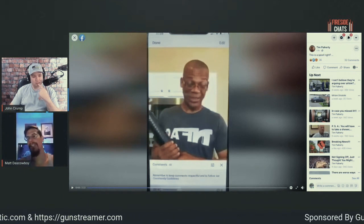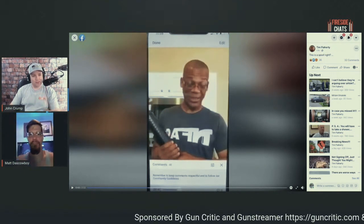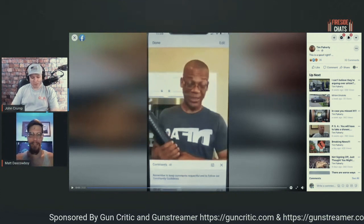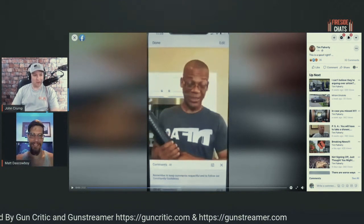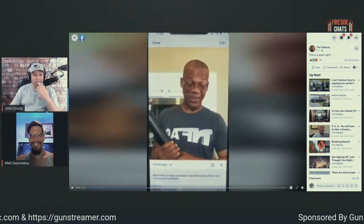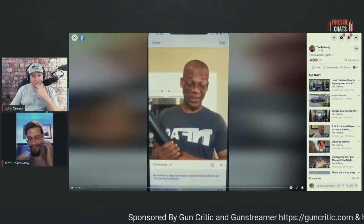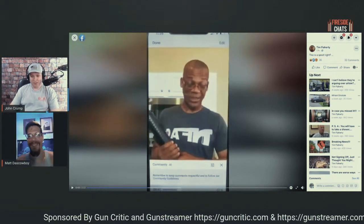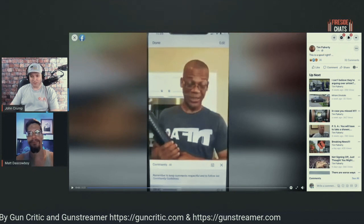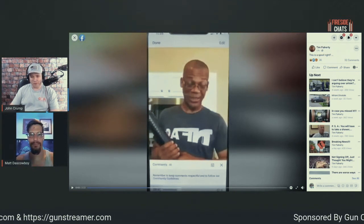Do you have a picture, or can you pull up a picture of what a bullpup rifle looks like for some of those that aren't very familiar with that? I don't know what a bullpup rifle looks like, but I'll pull one up. I'll pull up a picture so you guys can see what a bullpup looks like if you don't know.